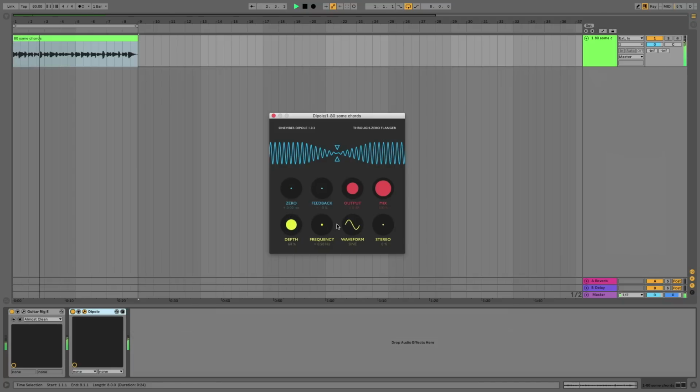Now you can hear that lovely through zero tone. Let's turn down the frequency a bit. Oh yeah, there we go. And you can modify the effects by changing the feedback to positive or negative. The negative's pretty satisfying here.